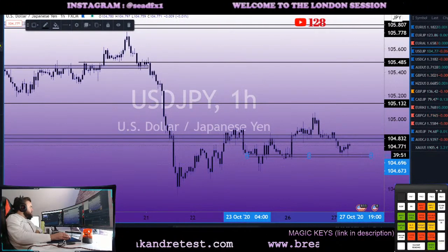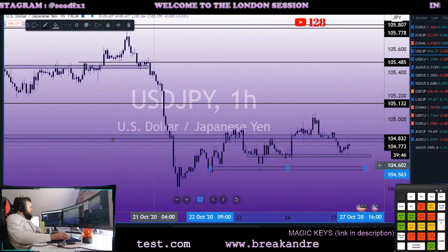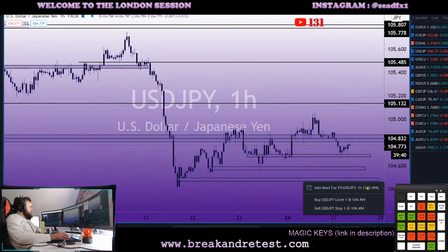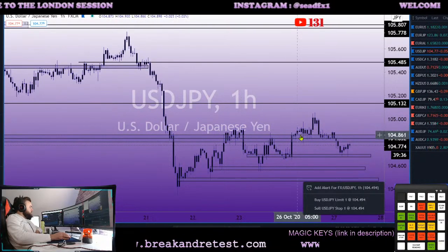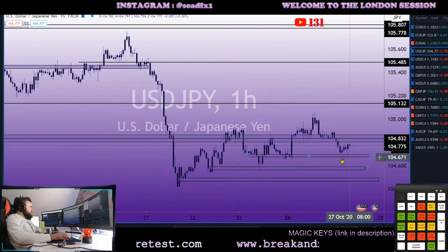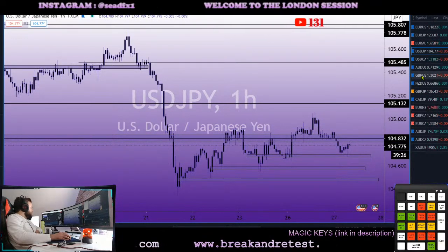But what about this zone? Then what about this other zone here? So zones are too close with each other. It's too close. On the 1-hour, the 4-hour is better, but see, on the 1-hour is even worse. All these candles close in the middle, not respecting this level. So we'll see.